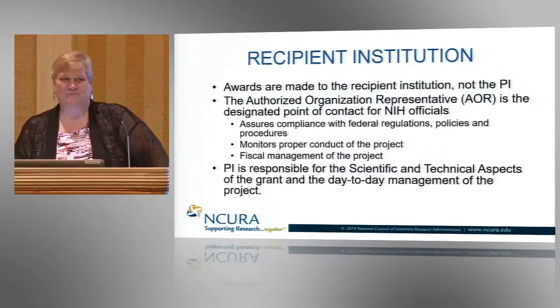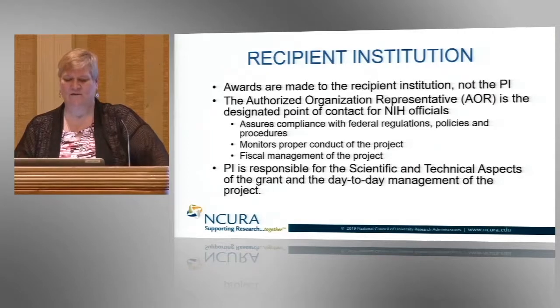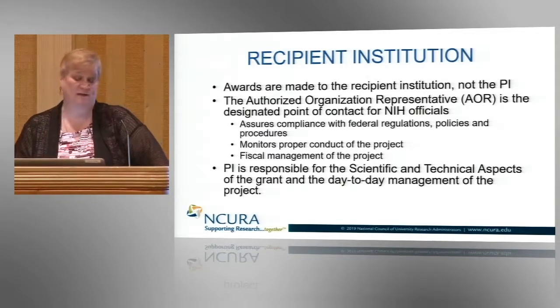So we'll go through the roles and responsibilities. The recipient institution, the AOR, the Authorized Organization Representative, has a very big responsibility. They have to ensure that compliance with federal regulations, policies, and procedures is followed.